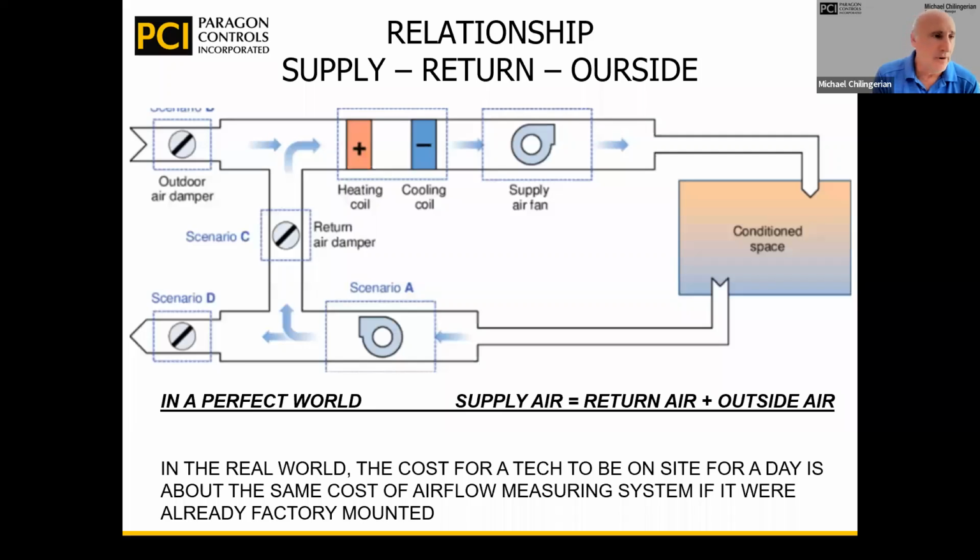So if we're bringing in more outside air, we'll be exhausting more, and there'll be less return air. On a cold day, maybe we'll just be bringing in a minimum amount of outside air, or on a very hot day, maybe just a minimum amount of outside air. So we'll have more return air as part of the component. And these things balance themselves out with dampers, and they exhaust themselves out of the building.